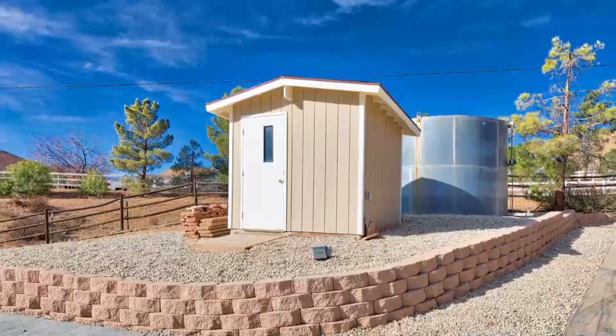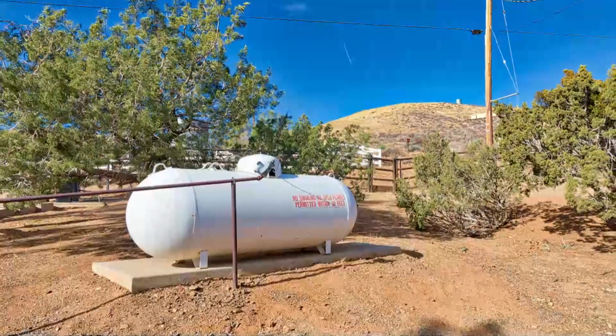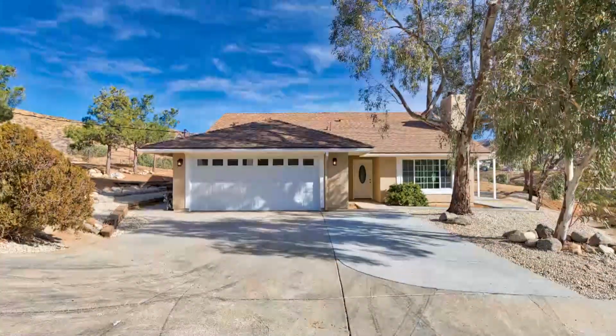This property is located just minutes from Highway 14, as well as great shopping, restaurants, and recreational activities. Acton is truly a great place to call home.